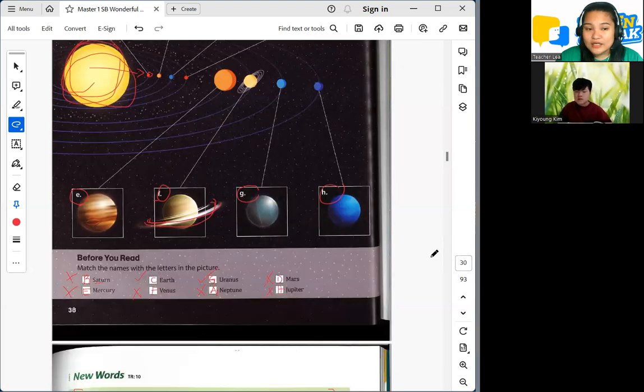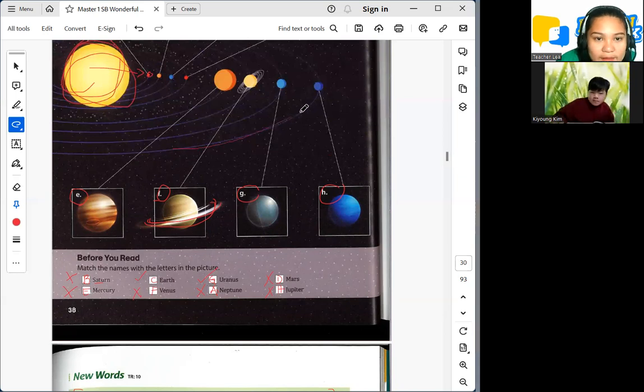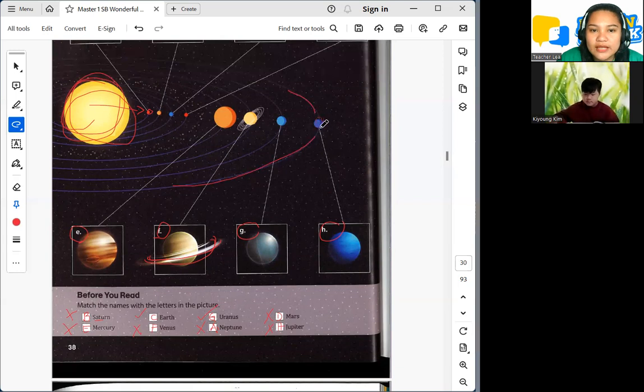What does investigate mean? Investigate means we are going to check on it. We're going to take a really close look. We're going to examine. Then what is orbit? When we say orbit, it means a curved path followed by a planet or an object as it moves around. For example, Neptune only goes around this area, in an orbit around the sun. Neptune can never be found here. It is always in its own place.